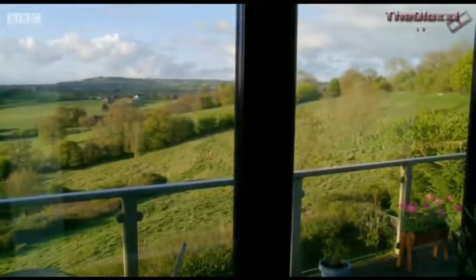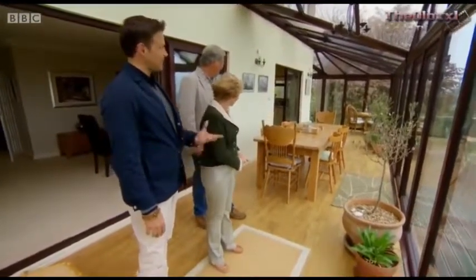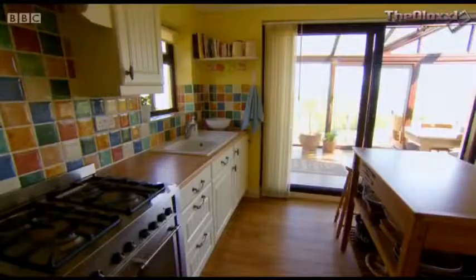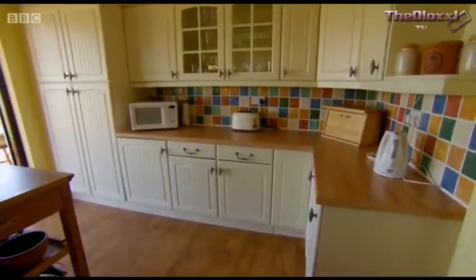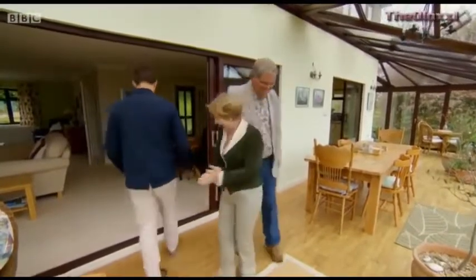But this space, I think, is just amazing for your family. Oh, yes. Get together, because this would be your dining room, I guess. Definitely. Living area. Yeah, I reckon. I'll let you have a look at the kitchen a bit later. It's a very lovely modern kitchen. But I want to take you upstairs, because guess what? There are more views. Goody.